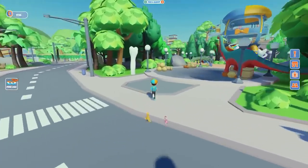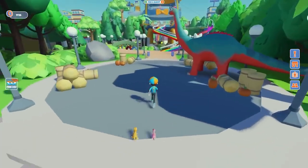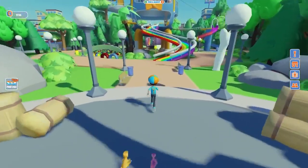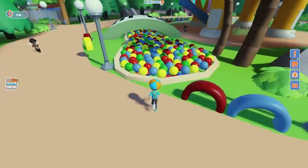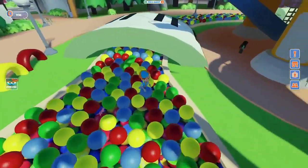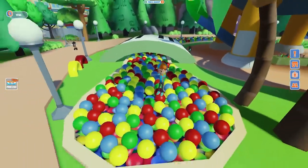Whoa, look, hey, Angie. Yeah, that's Angie the Argentinosaurus. She's really big. And since this is your first time here, let's go to the ball pit. Woohoo! Yeah! Whoa, this is so much fun jumping around.